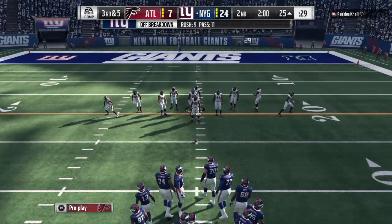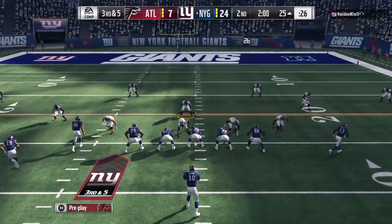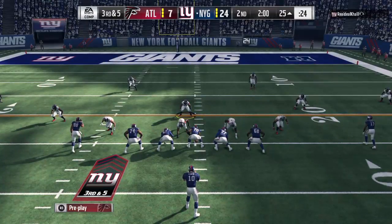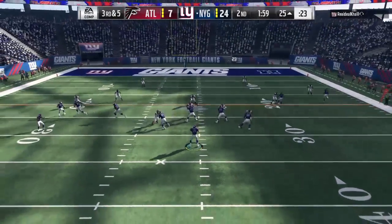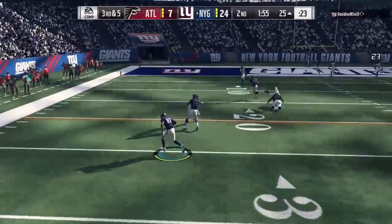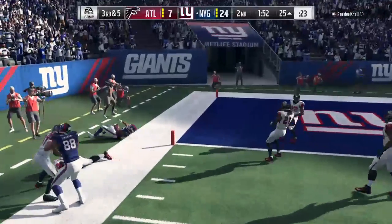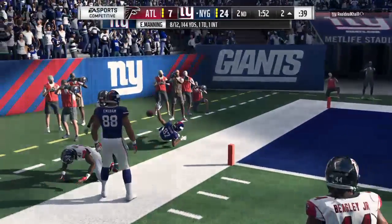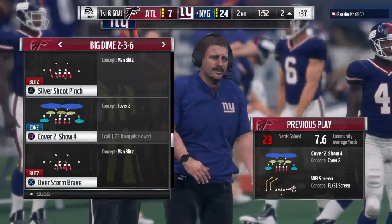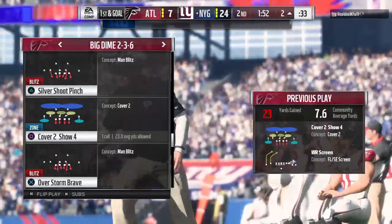So 3rd and 5, defensively expecting pass. They've got 6 DBs out there. Manning, looking left side, and he's got a man. That's Shepard. And out of bounds all the way down at the 2-yard line. They're able to convert on third down, and that sets up a 1st and goal.